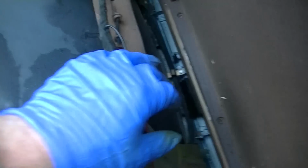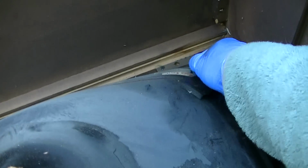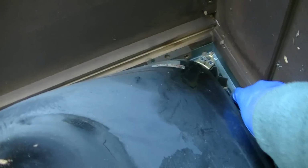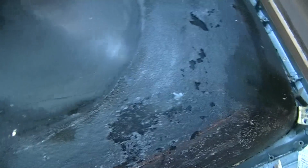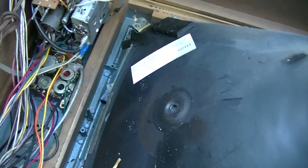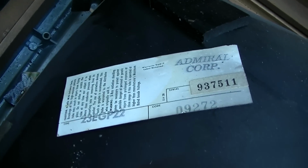Crap. This is definitely one of the more complex CRTs I think I've ever seen. I mean, usually the degaussing on this thing was pretty complicated. Look at this. The CRT says Admiral Corp on it. Is this an original? Really? No.